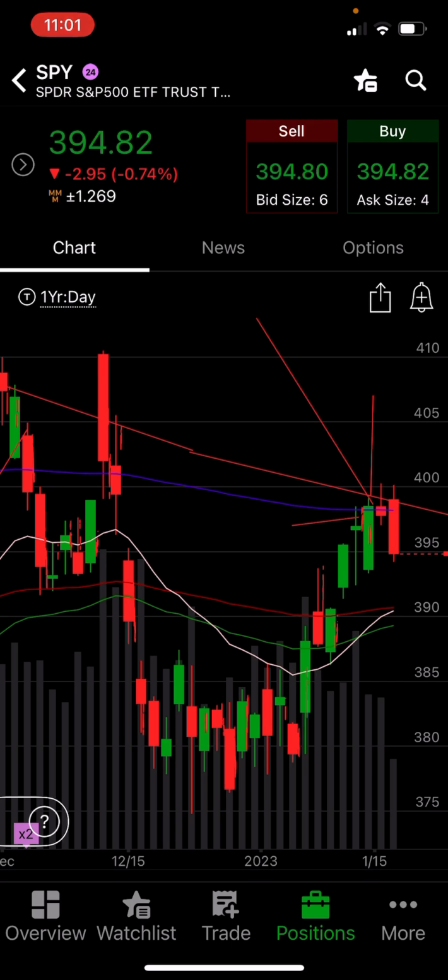I would love to see a break down there to the 390 area, and then I will probably be done or may enter it again. We just don't want to get caught in multiple days of chop like we saw down there around the 380 area, because that's what will kill this type of hedging strategy, is when you chop, because that means that neither one are really moving and they could both lose money at the same time.